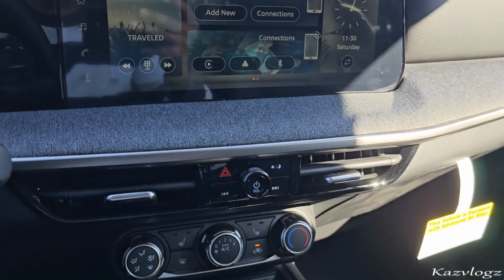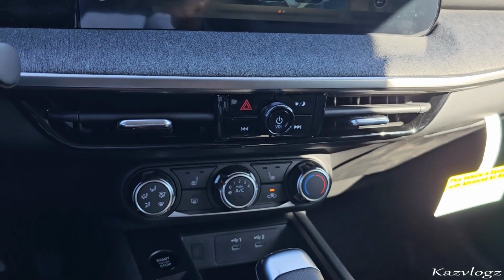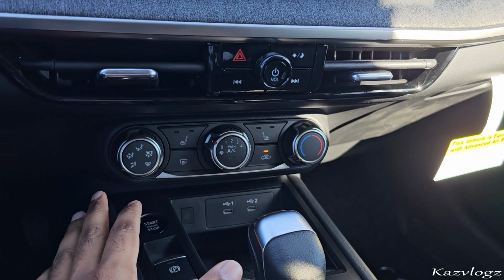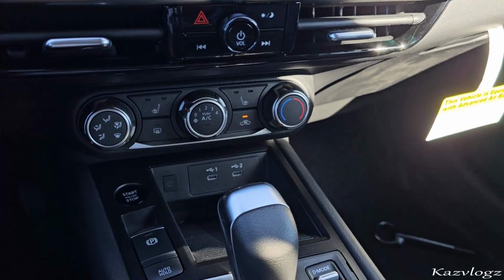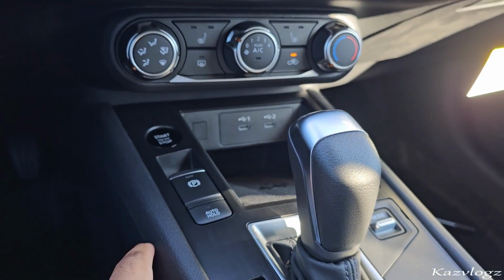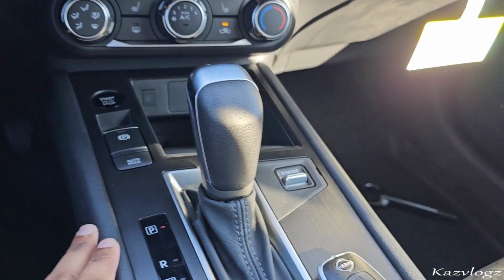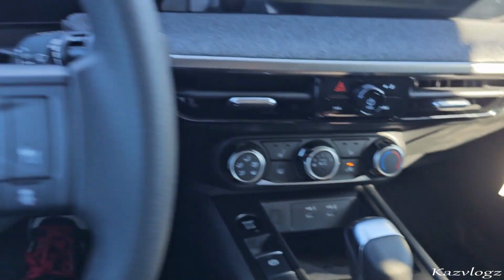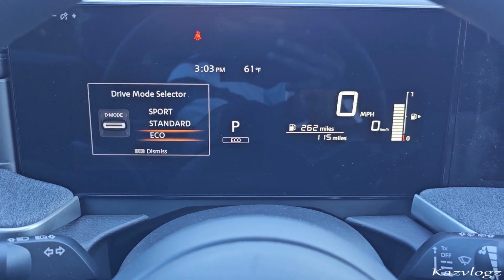Now let's go over here. At the center over here you would have two AC vents. At the center you would have your audio controls, and right at the bottom over here you would have your climate controls, as well as heated driver as well as passenger seat. Right at the bottom you would have two USB inputs, and then right next to it you would have your engine start and stop button, your electrical park, and then over here you would have your drive mode select. So this vehicle comes with three different drive modes: sport, standard, as well as eco.